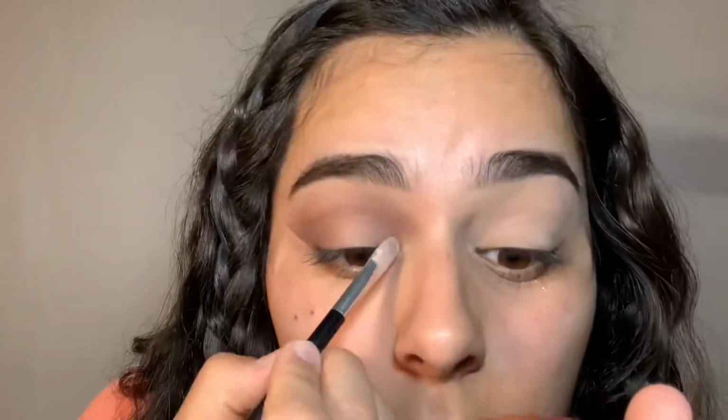Now that we have that brown all blended out, the next thing I did was do my concealer. I did it pretty normal, just kind of swiped up, so that's what I'm gonna do. And I did use this angled brush right here.